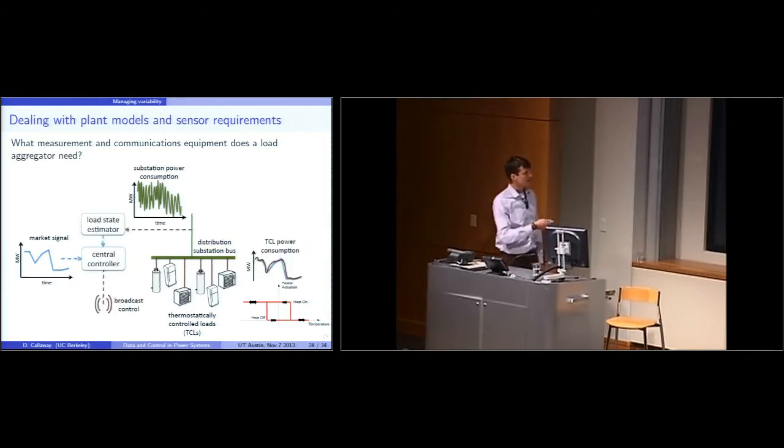And so then the idea is that if you can do some state estimation at the point of the distribution substation and use that to compute control signals to broadcast out to the loads, you can potentially go from a power consumption profile that looks like this at the substation to one that looks like this and matches what a system operator is asking you to do.